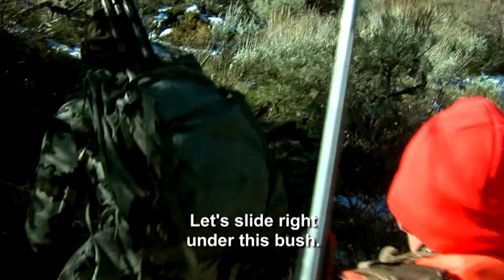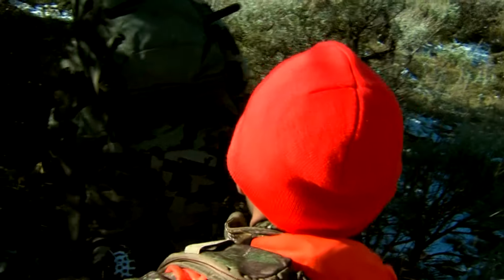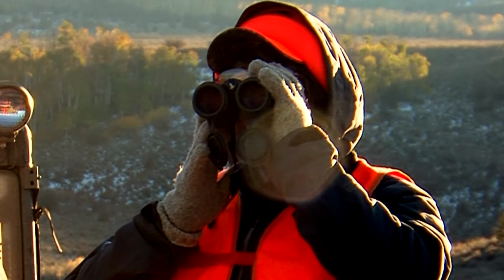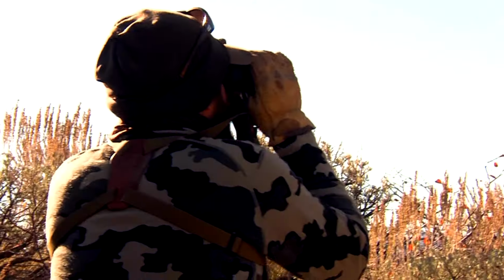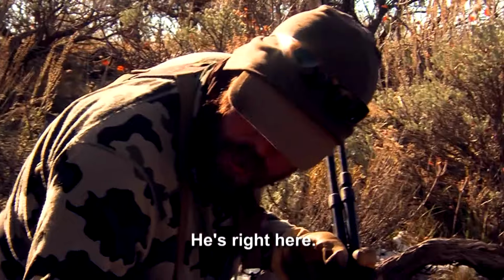Slide right under this bush. They dropped down in a dip and they came up and they were right there. Of course, 1,400 yards away, it looks like they're right on top of him. I'm having a heart attack. I'm cheering for Mike to get this job done.